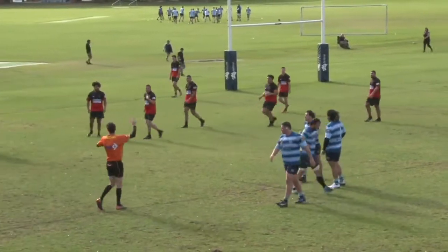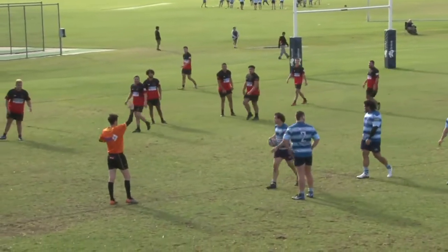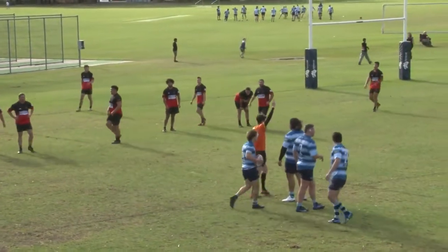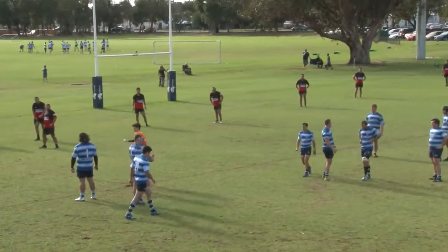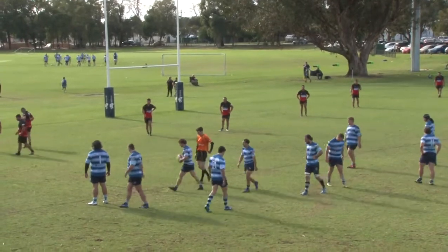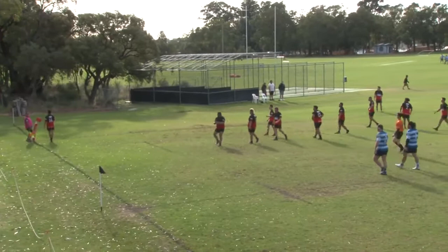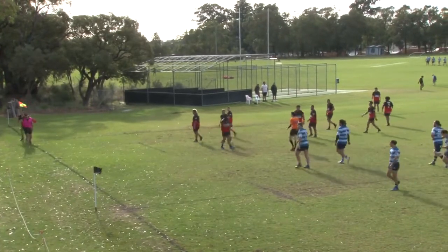Attacking in the air, not a clean sack. And again, boys. And again. All over this one. And that's gone dead in goal, no. Here we go.